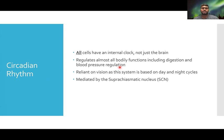So one of the main misconceptions that we have to eliminate about our internal clock is that all cells have an internal clock, not just our brain. And this is important because the internal clock is regulated differently in each type of cell. So it was shown in a few experiments that jet lag is because the internal clock in our brain and in some of our other organs adjusts more quickly than the internal clock in our liver cells. So this disconnect between different parts of our body's internal clocks is what causes the sluggishness in jet lag.